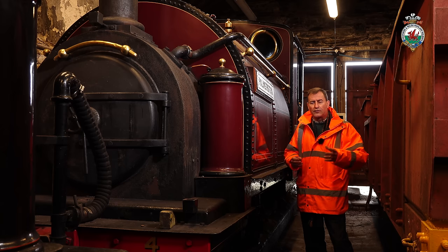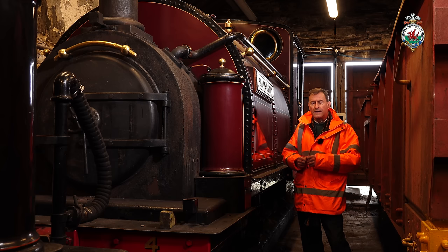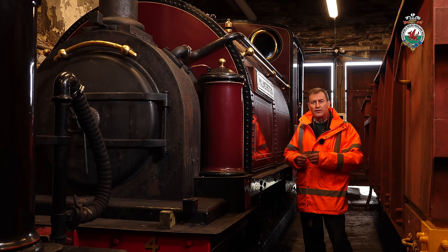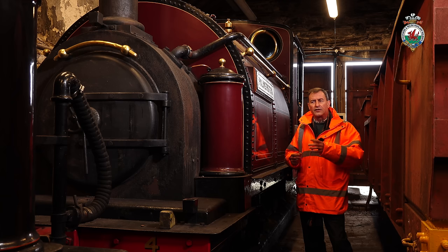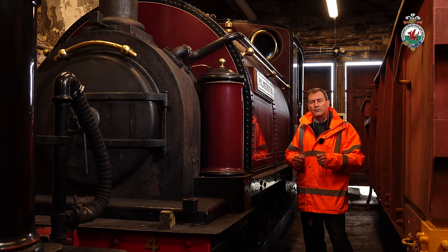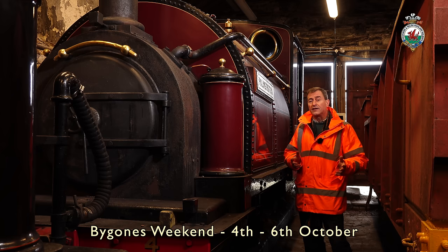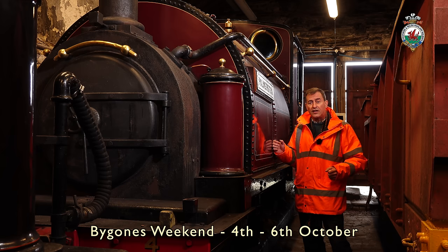So those fine folk at the Vale of Rheidol have said, please can we have it on display in our new locomotive shed, and we'd like it there for a few months, and then in return for that, they're going to do the retubing work. It'll appear at one of their galas at the end of August, all things going well. And then later on in September, it will return to the Ffestiniog Railway, ready for Bygones Weekend 2024. So there we go, what's not to like? By working together with friends, we hopefully will see Palmerston back in traffic this year.